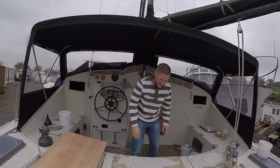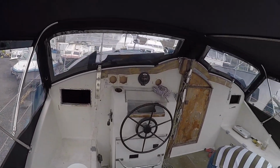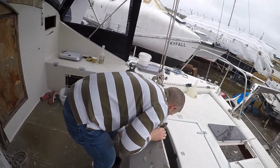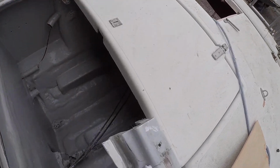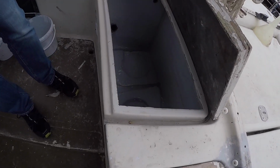So as we get onto the back here, I'll show you the most recent piece of work he's done, which is to have the engine bay flow coated, which gives it this nice grey smooth appearance, and he's also had a locker either side of the engine bay located as well.